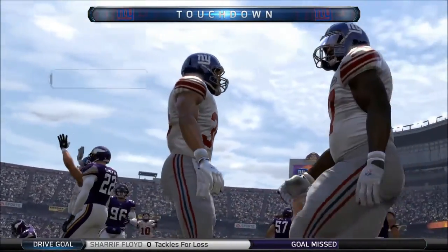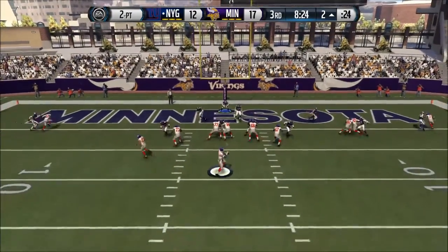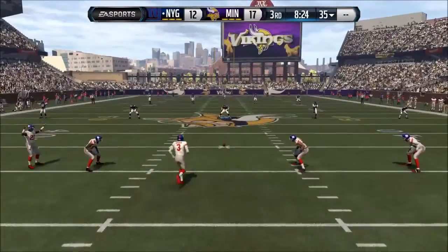Touchdown Giants. That's going to bring them back to within 5. They're going to go for the 2-point conversion. Eli's going to drop back in the shotgun. He's going to look left. That's going to be batted down. Nice play right there by Terrence Newman. It's going to be a 5-point game.